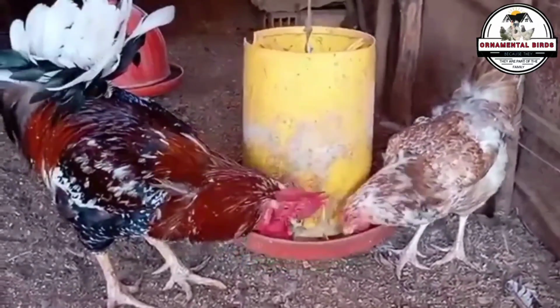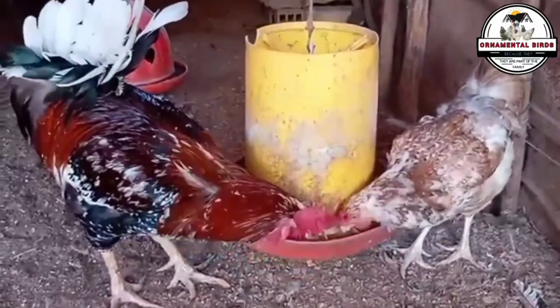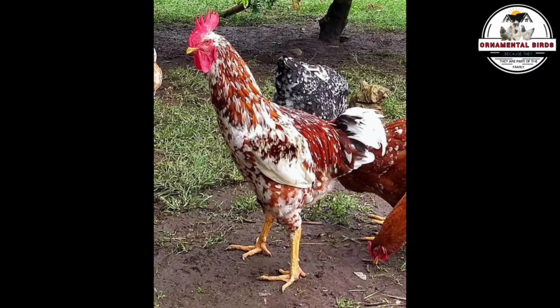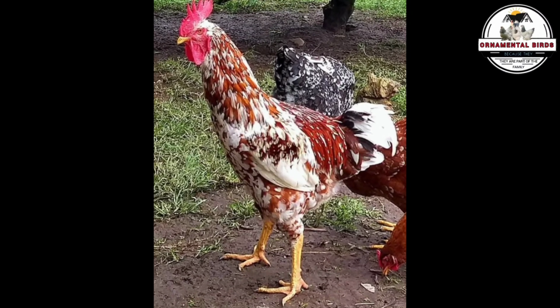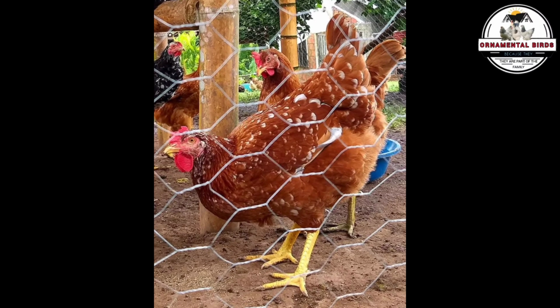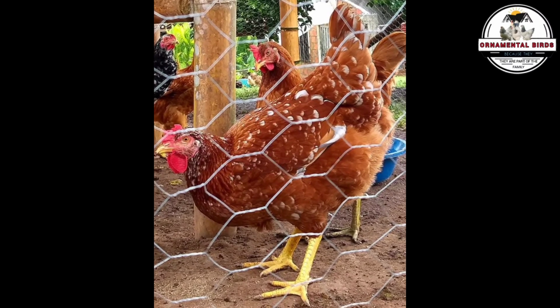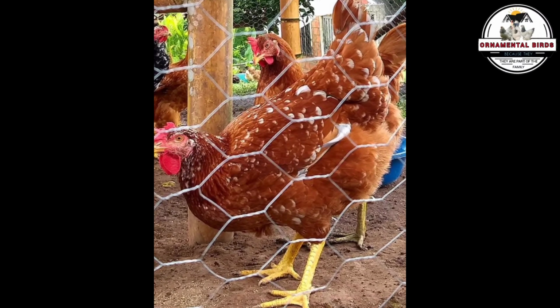The aim was to combine the hardiness and adaptation to the local environment of Creole birds with the greater growth potential of larger breeds. Although there is no precise date of origin or a specific universally recognized breeder, the Colombian Mil Flor Gigante is the result of a collective effort of selection and genetic improvement within Colombia.